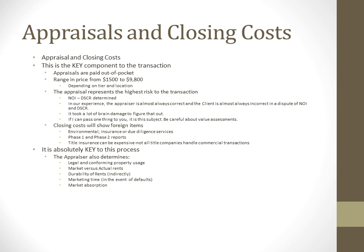The appraisal is absolutely the highest risk to the transaction. This is where the debt service and the net operating income and those sorts of things are absolutely determined.